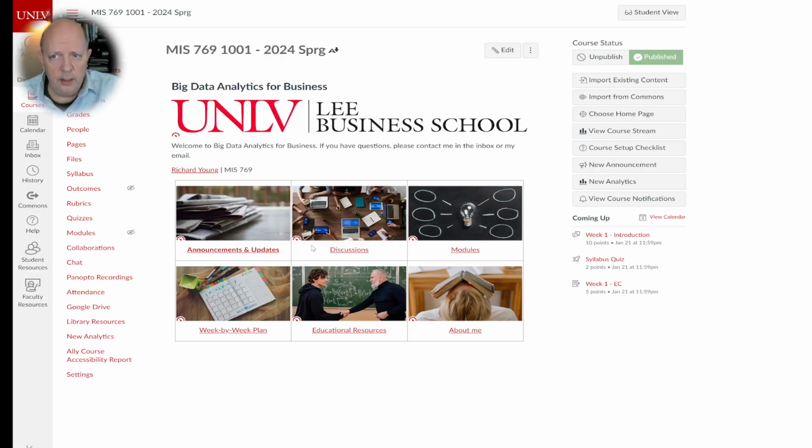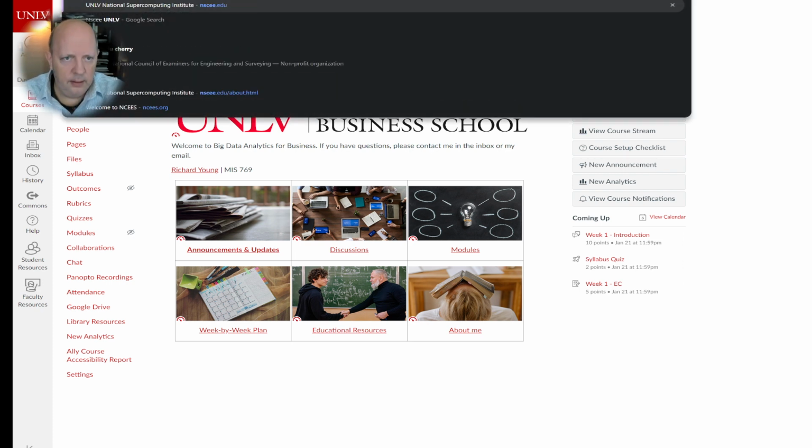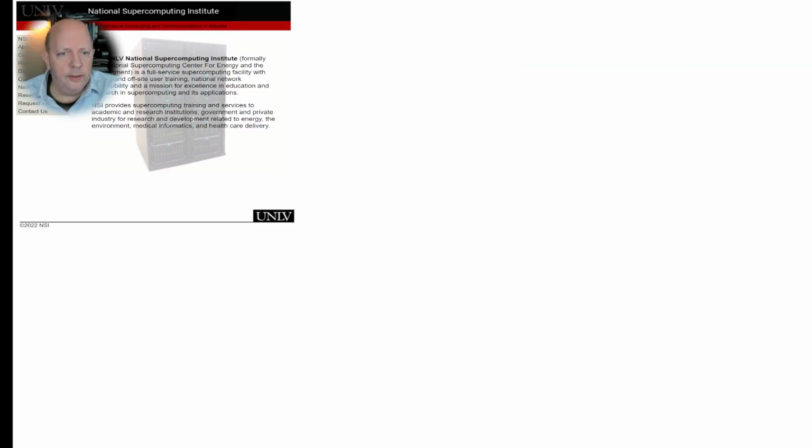So that's number one. Number two, we have this thing here on campus, the National Supercomputing Institute. From what I understand, when we used to have nuclear testing underground, and Congress said, no, you can't do that. Well, they spent a lot of money on supercomputers to model those explosions. Hence, that's where this came from.